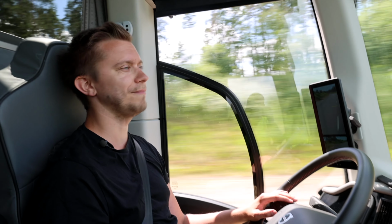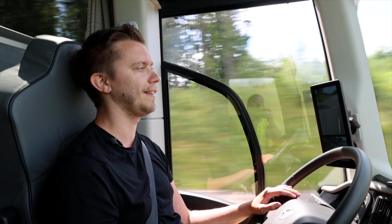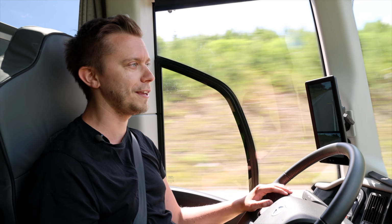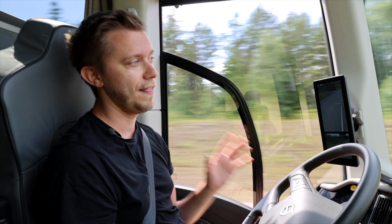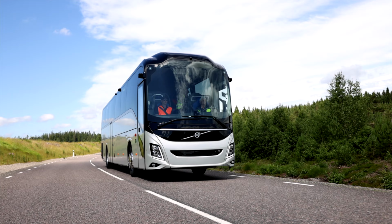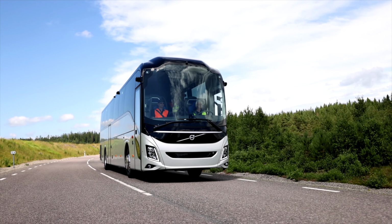I have to say it's a good feeling sitting behind this steering wheel right now and driving this coach. What you don't see is that we have a full coach here of Volvo engineers and journalists and everything. So I need to try to speak my mind right, but I can for sure say that this is a comfortable and great experience.